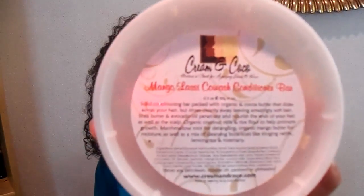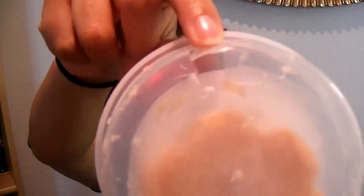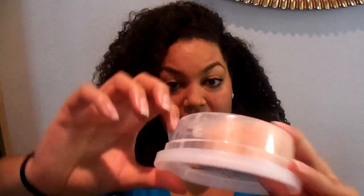And the other co-wash conditioning bar I got was the new one, and this is the Mango Lassi, I think it's called, and it looks like that. And this is my minor shipping issue. I don't know if you can see that, but down here at the bottom is broken. Obviously nothing spilled out or anything, but that's kind of irritating. And then this one is a lot softer, and I know people have been complaining about this one being softer. I've been on their Facebook page. Again, if I can open this darn container.